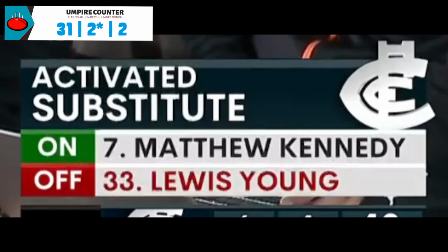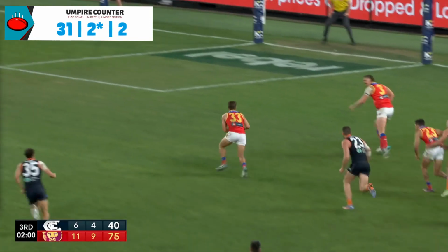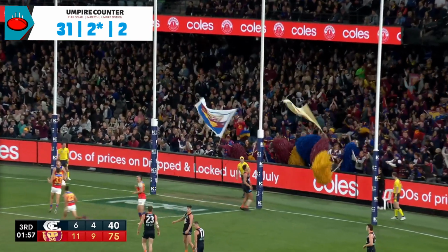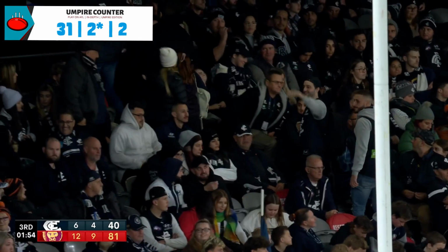Not only did I notice that Young was benched, but I also saw that Kennedy wasn't even in the game to start with, which again is completely fucked, but each to their own, Carlton. I think as soon as the fans saw who was subbed off and the goal kicked by Bailey, they said it and left. The third quarter hasn't even finished and the fans are bailing.